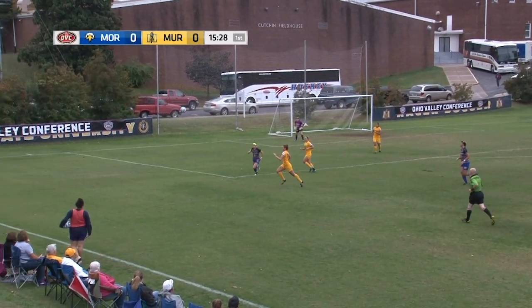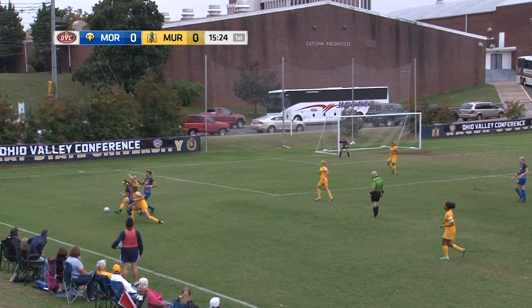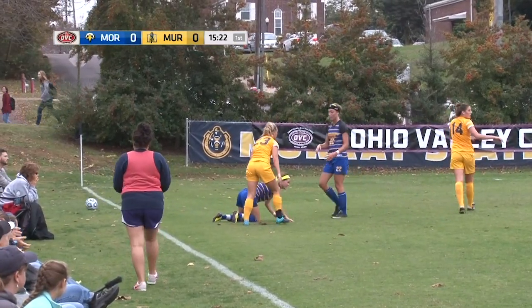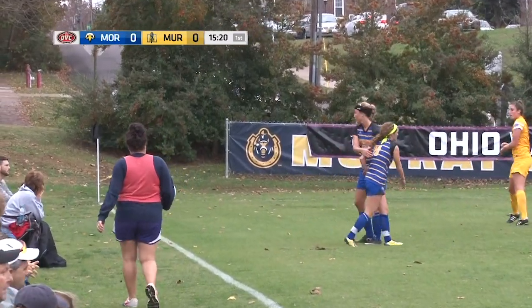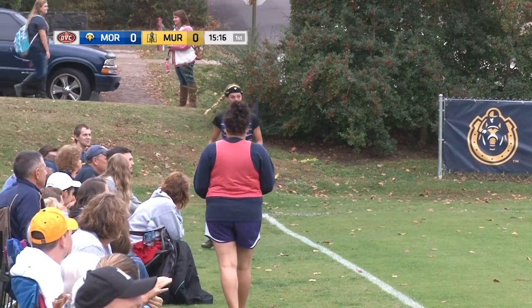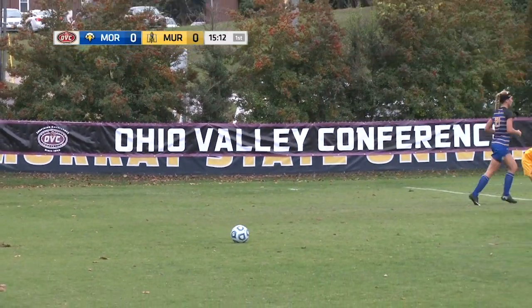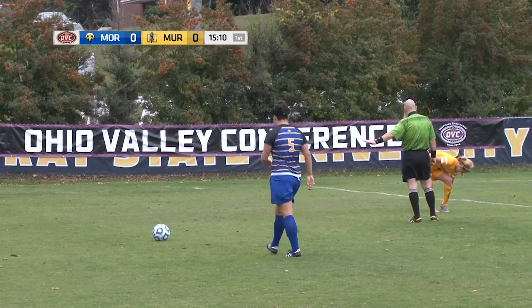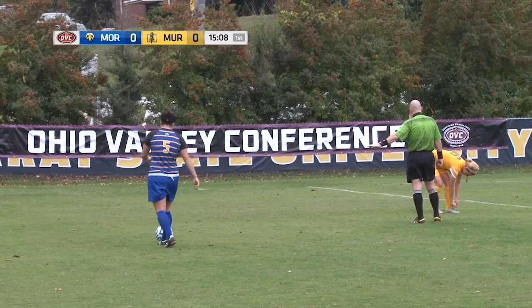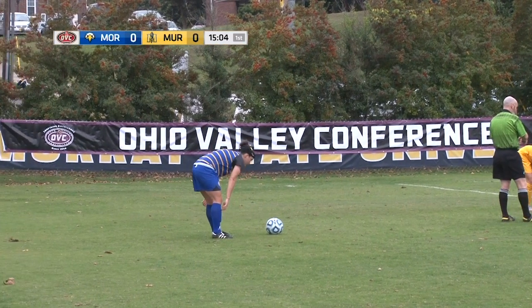The weekend did start on a bit of a sour note for Murray State in terms of basketball. They lost to NAIA side Freed Hardman last night on a two-pointer with 1 second remaining. And they're looking to make it up as Murray State is trying to challenge for another Ohio Valley Conference women's soccer title. And it's a dangerous free kick.